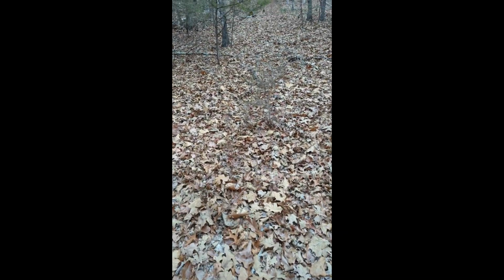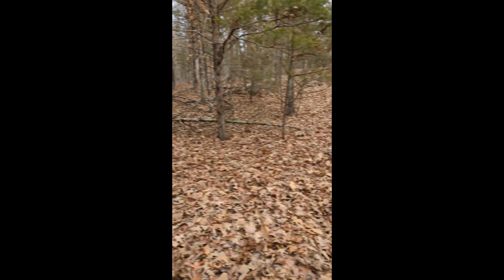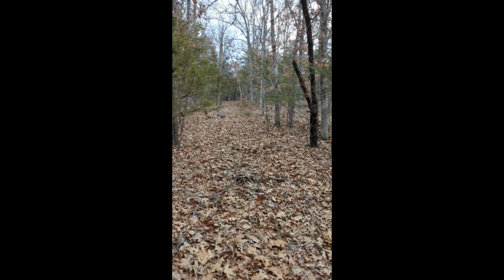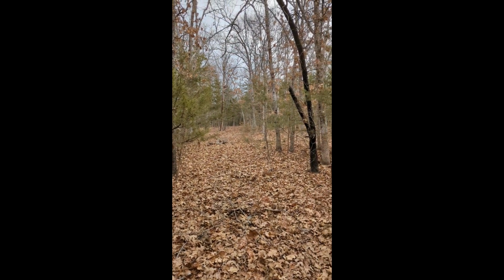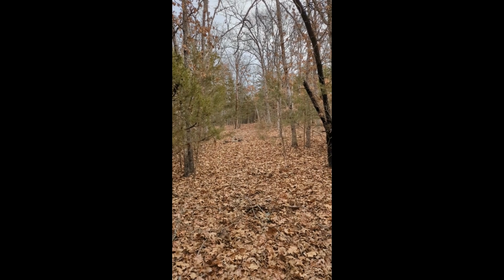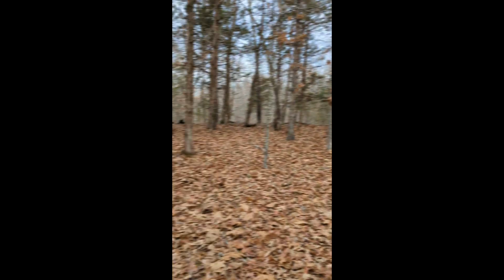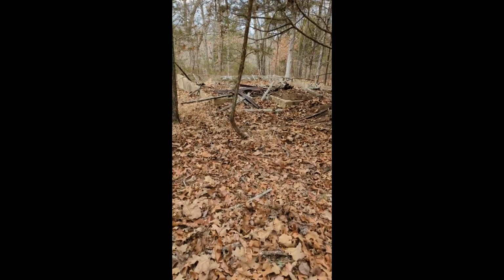So this is what we've been working with today. I'm at the old school foundation. I came down what I think is the original road, which links up to maybe the original road, turned into a logging road. It's kind of hard to follow sometimes, but when all the leaves are down and it's cold, it's a little bit easier. But here's our old foundation.